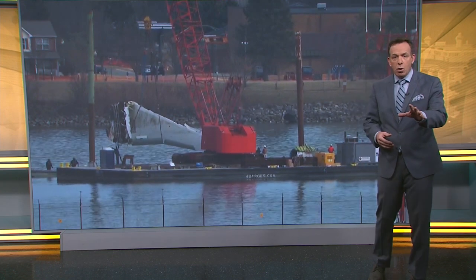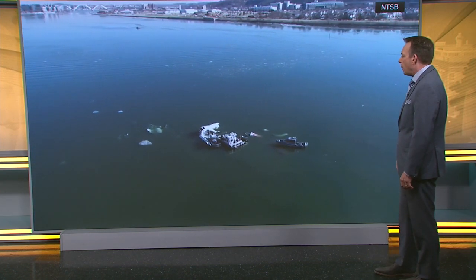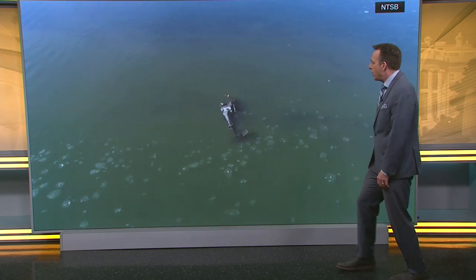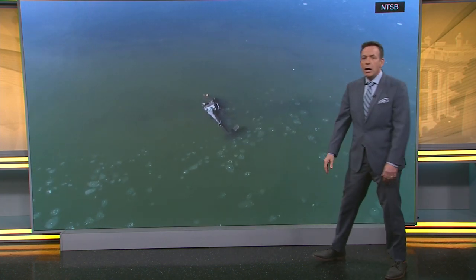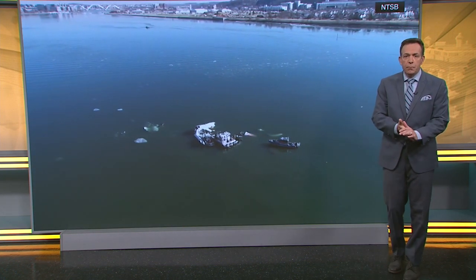And then take a look at this new drone video coming in from the NTSB, giving us a new vantage point of the crash and being able to look almost straight down on the recovery efforts. You can see the plane there broken up in several pieces, the helicopter remnants that remain upside down in shallow water. Megan? All right, Adam, thank you.